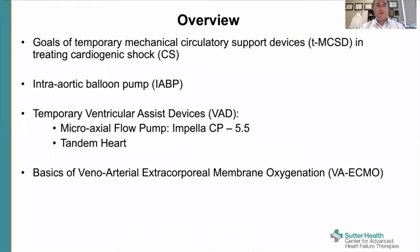As an overview of today's talk, we're going to talk about the goals of temporary mechanical circulatory support devices in treating shock. We'll specifically talk about intra-aortic balloon pumps. We'll talk about temporary ventricular assist devices, such as the Impella and Tandem heart device. And we'll also go over some basics of VA ECMO.